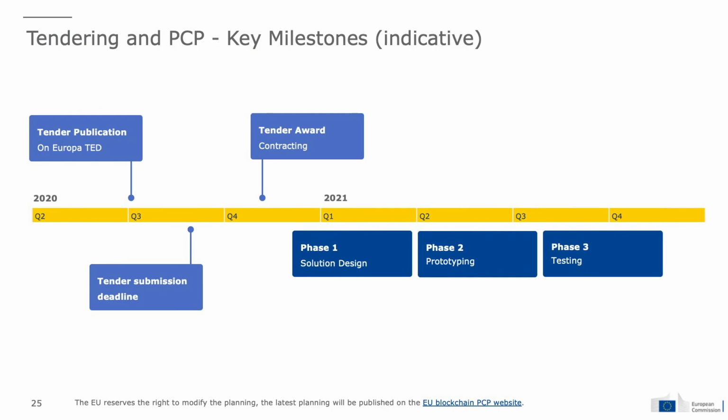Okay, and now on to the key milestones for this open market consultation. On the 17th of January, we published the open market consultation questionnaire on the Europa website. You can find a link to that if you Google European Blockchain PCP, but then again, you probably already know the link to that page, as that's how and where you signed up for this webinar. And then the deadline to submit your questionnaire answers is the 3rd of March.